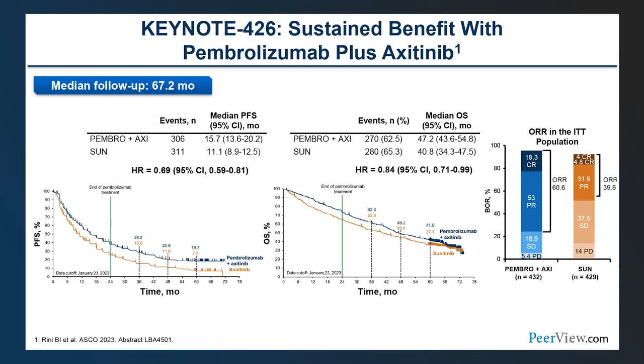However, when the story comes to OS, over time, it looks like these two curves are coming together. You can see here the median OS for pembro-axi, 47.2 months versus 40.8 months. And you can see the hazard ratio here has gone up from 0.53 at the primary analysis a few years ago to 0.84 for OS. So this is something that we are seeing with the IO-TKIs over time.